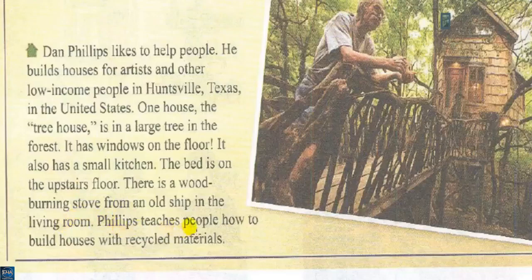Phillips teaches people how to build houses with recycled materials. So Mr. Phillips tries to teach people how to build houses from old things.